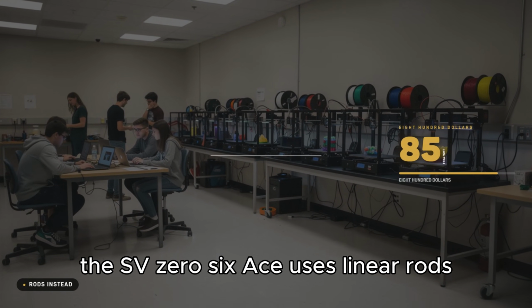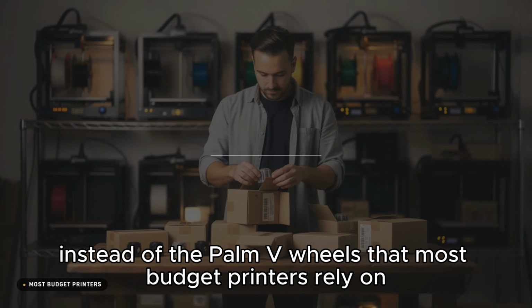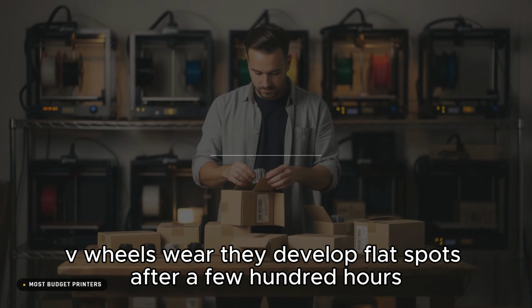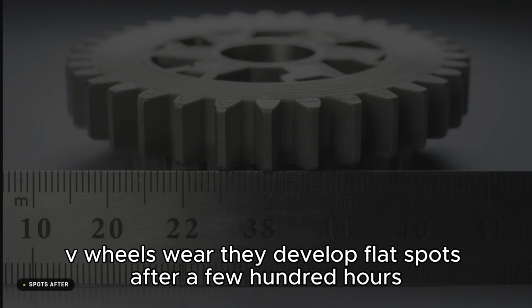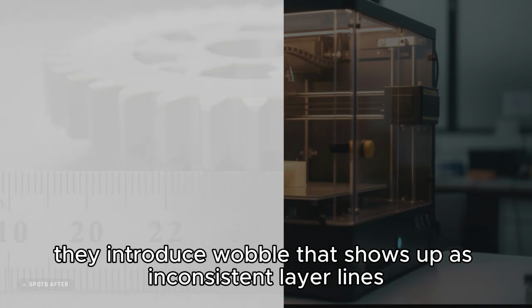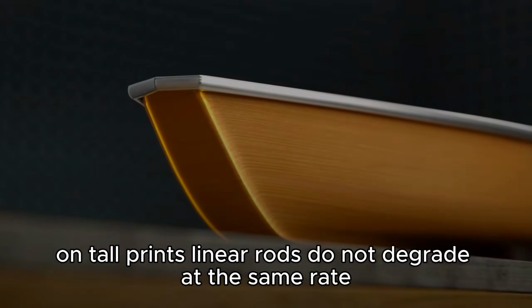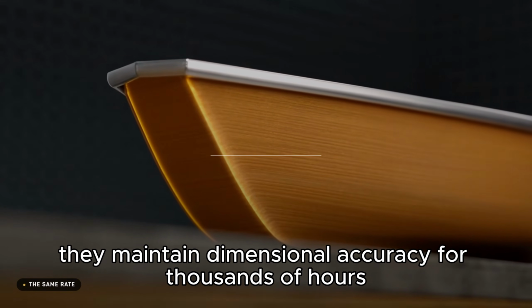The SV06 Ace uses linear rods instead of the V-wheels that most budget printers rely on. V-wheels wear. They develop flat spots after a few hundred hours. They introduce wobble that shows up as inconsistent layer lines on tall prints. Linear rods do not degrade at the same rate. They maintain dimensional accuracy for thousands of hours.